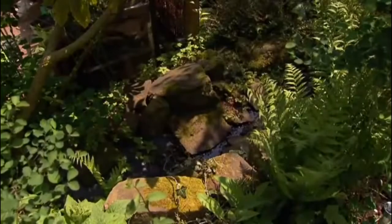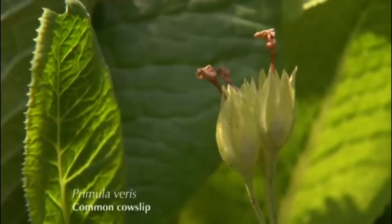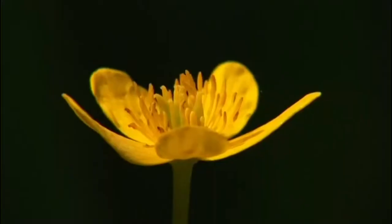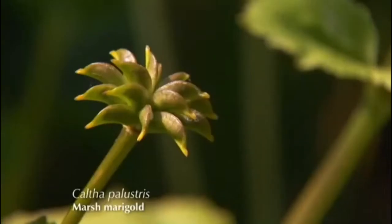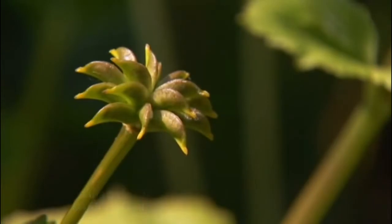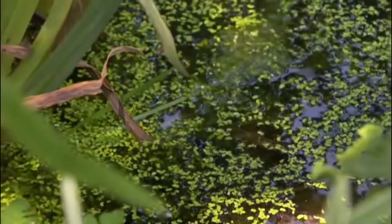But a lot of it has just evolved. Self-seeded, there's primulas, cowslips, and the marsh marigolds just take over everywhere, mainly because you can see I let them go to seed. Birds come here and drink. The hedgehogs I know come down here. It's such a lovely space.